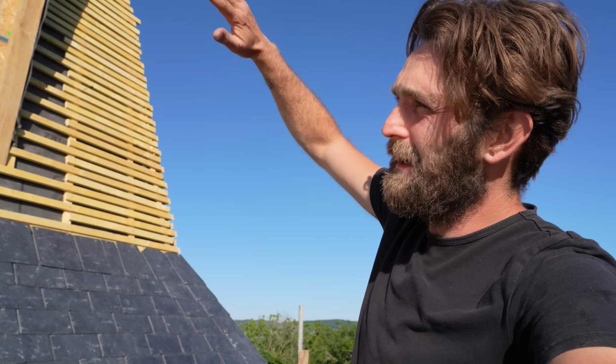We've got up to the level we needed to get up to, and next week we're on this big slope, which is going to be challenging enough because it's nearly all rope work closing in the dormers. But if we attack it right, we've got a good week's work, and I think it'll be nearly done at the end of that.